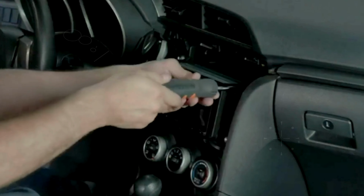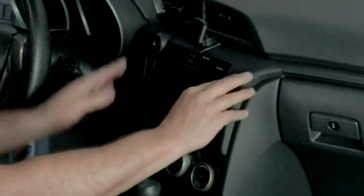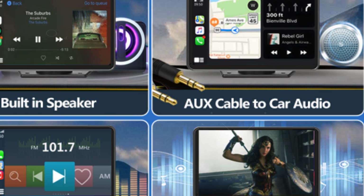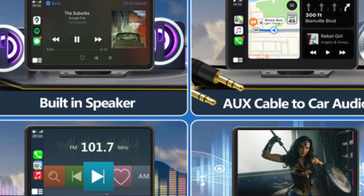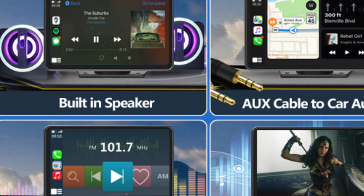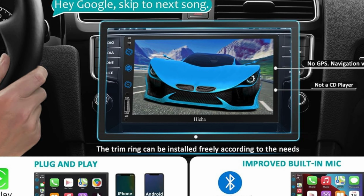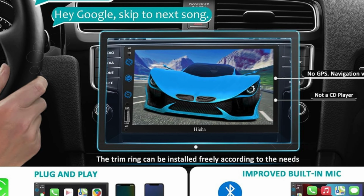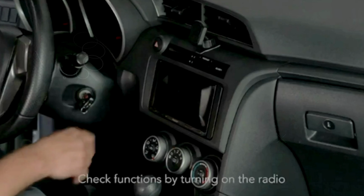With voice control capabilities, you can access navigation, make calls, and play music hands-free, ensuring safer driving. The 7-inch HD touchscreen provides a clear and responsive interface, making it easy to manage your smartphone's functions while on the road. The double-DIN setup not only improves sound quality but also includes a backup camera, which activates automatically when you shift into reverse, providing a clearer view for safer parking.